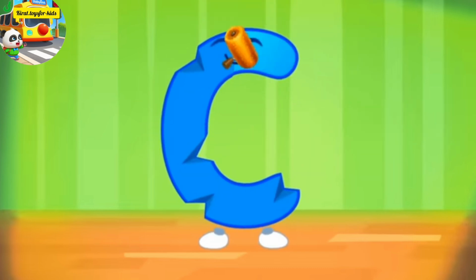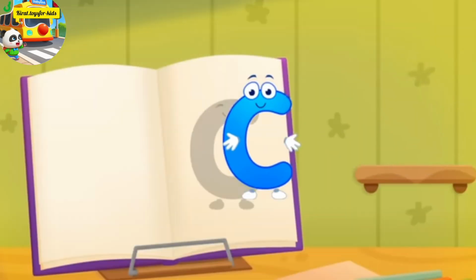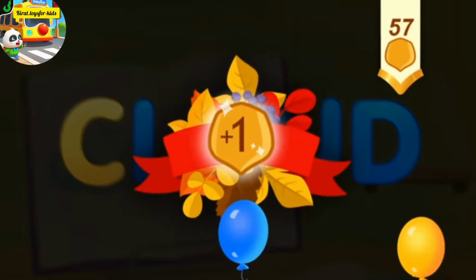Letter got crumpled. Smooth the letter like this. The danger is over. C, cloud. Take a nut for the squirrel.